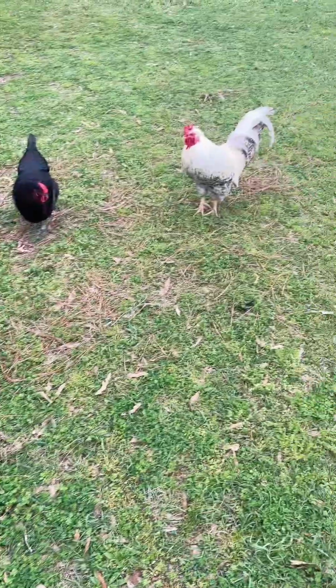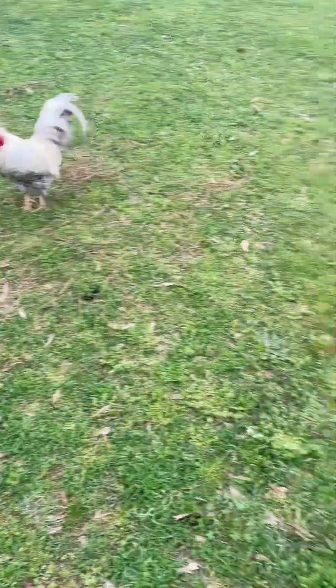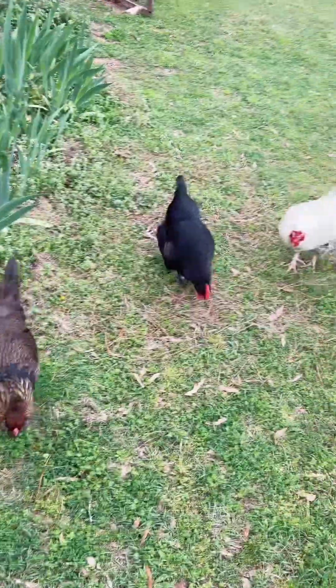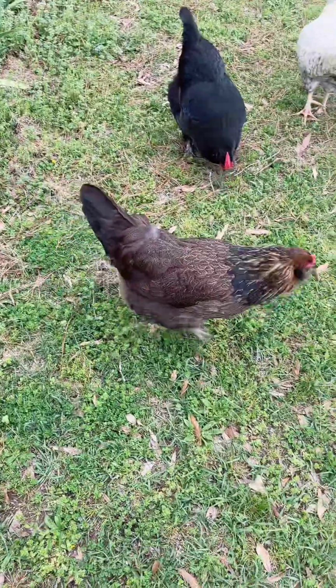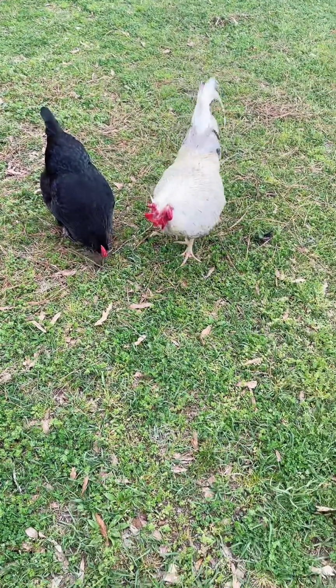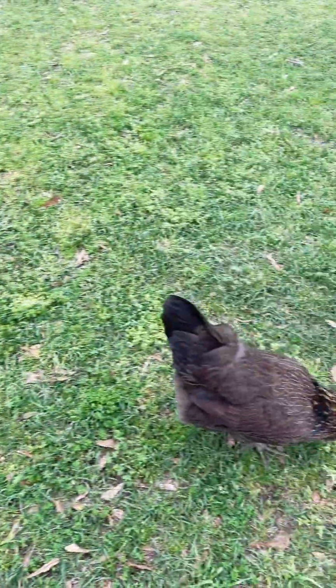Here's the chickens. There's Goose. I can't believe he hasn't said anything. So we really only have 3 hens and the rooster right now because I haven't added any new chickens, knowing that we were getting ready to sell the house. I did not want to have to rehome anything or move them.